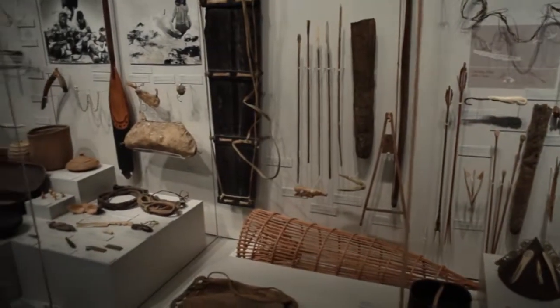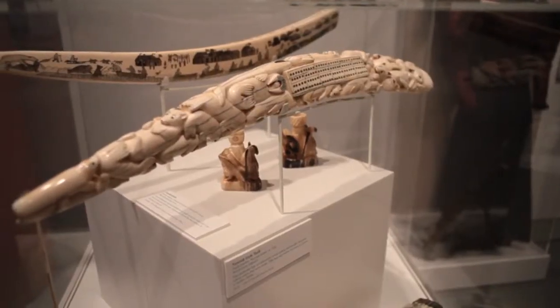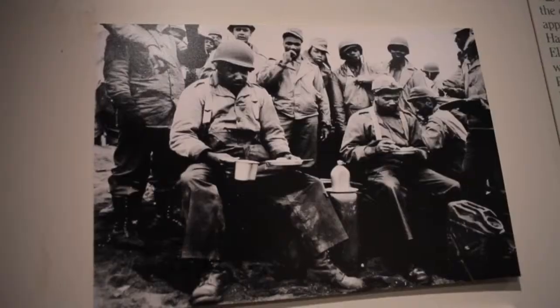Right, this is our Alaska History Gallery. It includes more than 10,000 years of history in Alaska, from prehistoric times through today. Everything from ancient Alaska Native artifacts all the way to contemporary Alaska Native art. And there's also some World War II trivia that Japan actually occupied part of Alaska. People don't know that, right? The Aleutian Islands in Alaska were occupied by the Japanese for a short time.